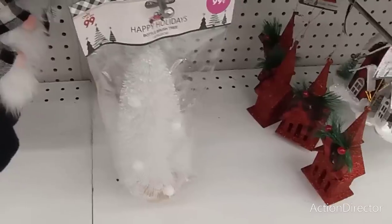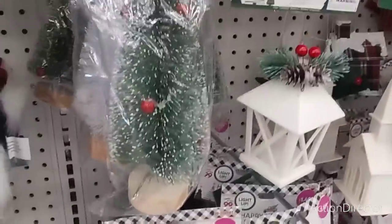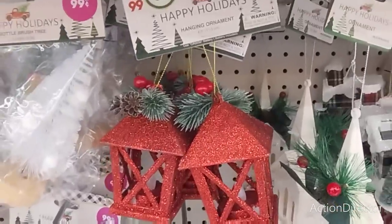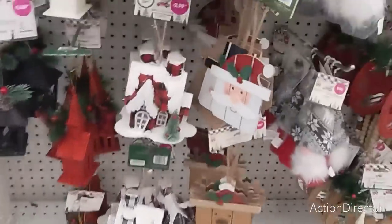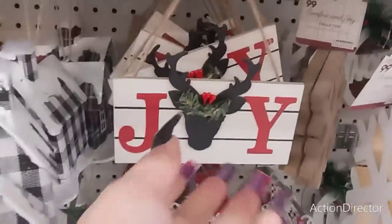They also have these bottle brush trees that are 99 cents with the pearls. These are cheaper than Dollar Tree. Here you have it with the red. These small ones are 99 cents. These are $1.49. They do light up. They're little tea lights. The red glitter, the white glitter, the black. You can see we also have these. These are $2.99. That is way too expensive. I'm sorry. All right, these are cute for 99 cents.